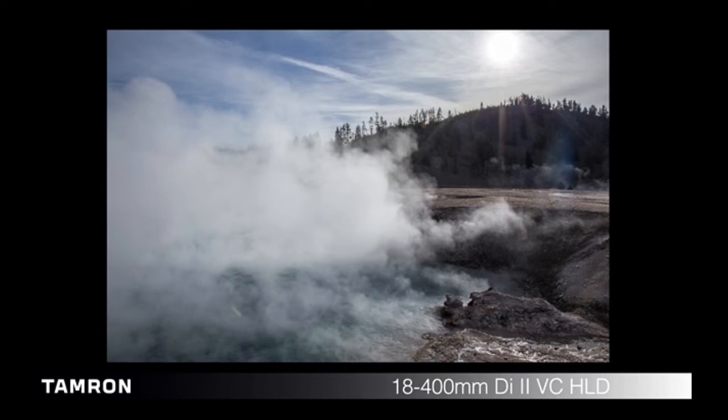I know that's a rule that you're not supposed to do, but I like shooting towards the sun sometimes. But this one, I think the steam coming off the pool makes it a very dramatic scene, along with the underexposing and the sunburst. So this was actually a really cool photo for me because of a few reasons: me being there for the first time and the combination of my photography style.